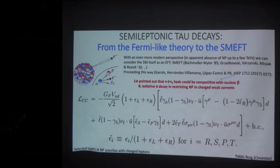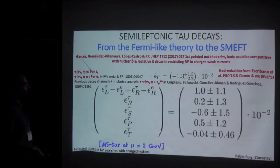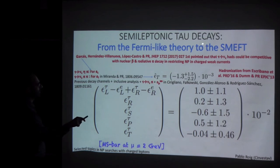And then I apply this in a couple of interesting processes: tau lepton decays, and also leptonic lepton decays. I go a bit quickly on that, just the result. In this paper, together with Stella, we noted for the first time that semi-leptonic tau decays were important for this enterprise, and we obtained a very good limit for epsilon_s.